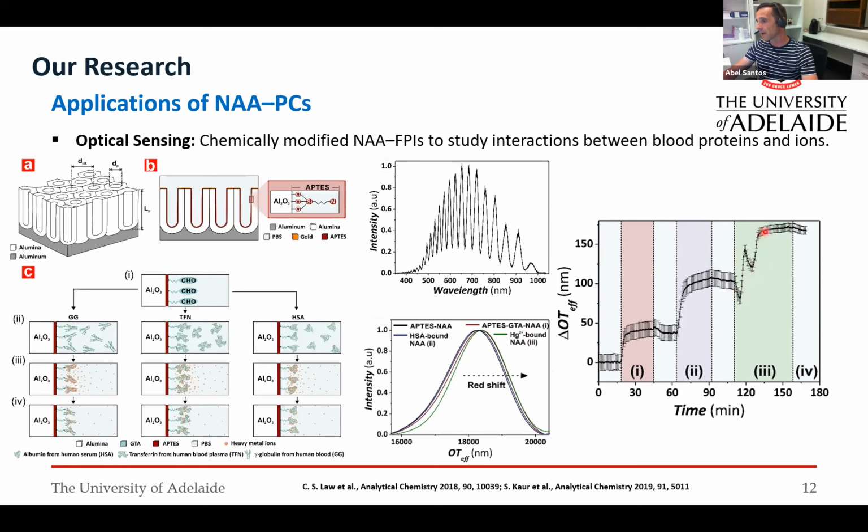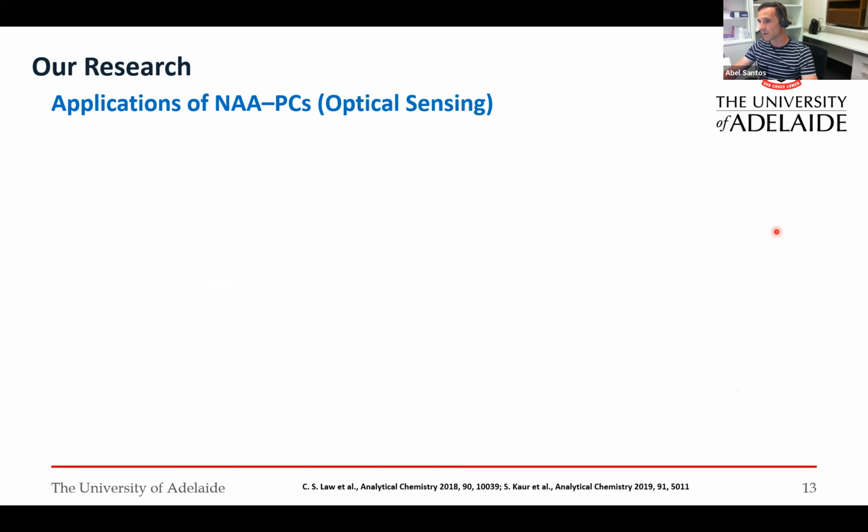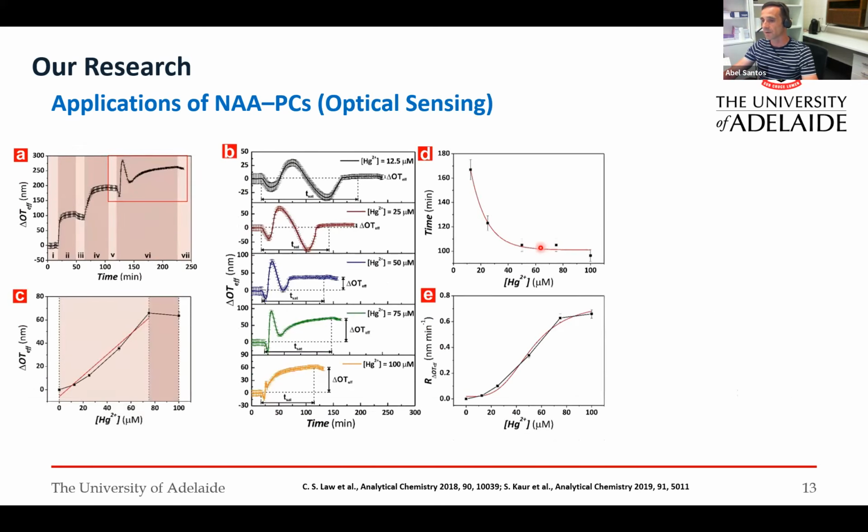And you can see this very characteristic pattern shape, which is a bit weird for the standard. So we did further investigation about why this weird shape, right? So this shape comes from conformational changes in the molecules, in the blood proteins, when they bind ions. So basically, they change the shape and they expose more binding sites. And those binding sites can be monitored in real time with our system.